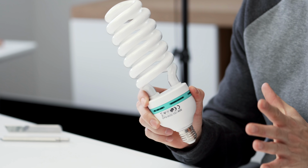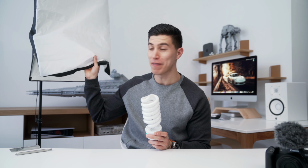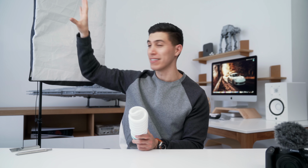These are just your basic soft boxes. These are just standard fluorescent light bulbs. They're rated to 5500, which is the color temperature that actually mimics what normal daylight is. And if you stick them behind a soft diffuser, you get some pretty decent light output. Probably not as good as more expensive lights, but these cost a fraction of the price. A great place to start.